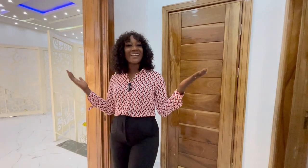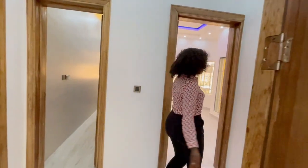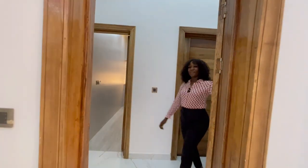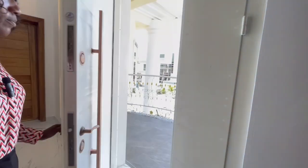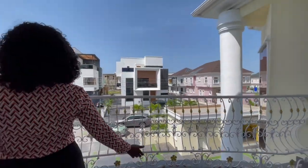What does that tell you? This house is an 8-bedroom duplex. We have a 3-bedroom BQ. That is, there are so many rooms in this house. You cannot just go wrong. You can have family and friends visit you, and then nobody will complain. So, also have the balcony, the spacious balcony from the family lounge.